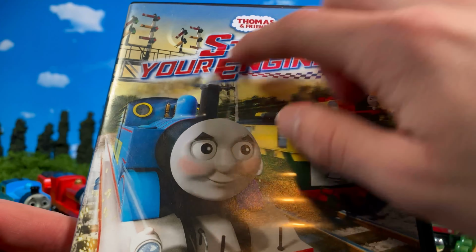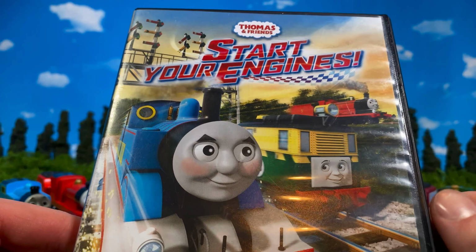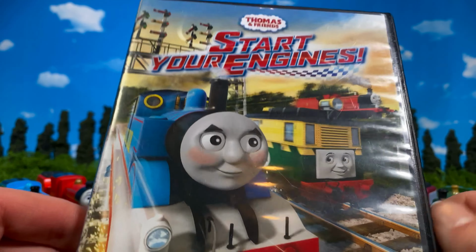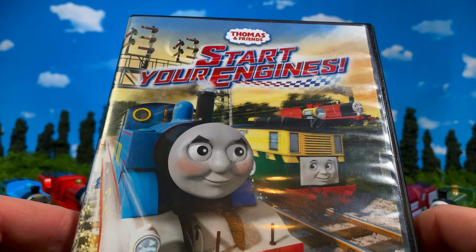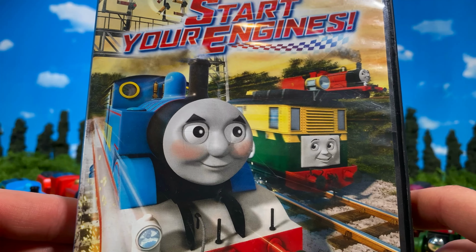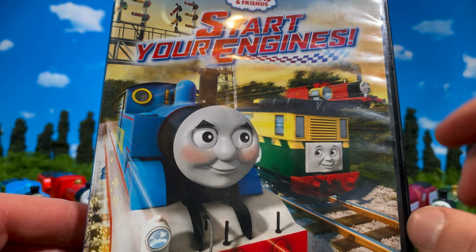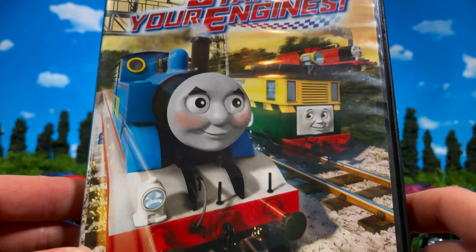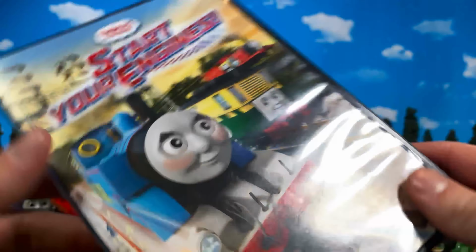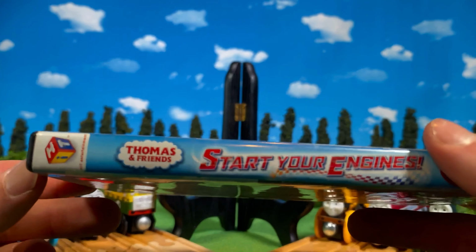So we got the Thomas logo, really cool logo here. I keep saying that, but the logos are really cool on these newer releases. We got Thomas, Philip, James going under a signal there. I don't know where they are. It's not in Knapford Junction, because Knapford Junction doesn't have all these trees and hills everywhere, so I don't know where they are. But it's a cool cover. I like it. Pretty snazzy.